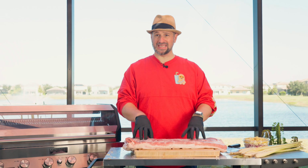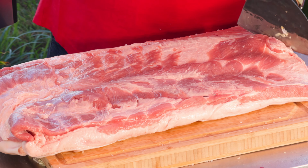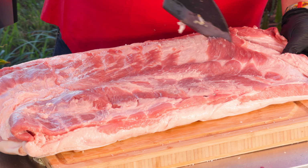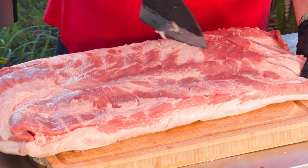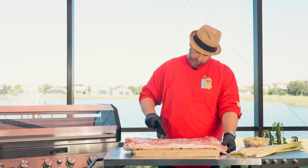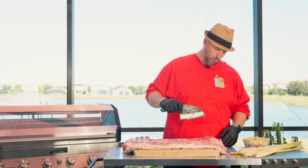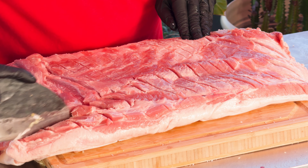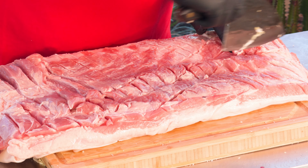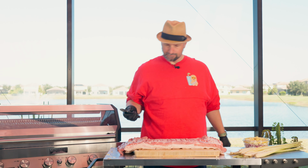At this point, we are going to start dealing with the meat side. The first thing we are going to do is score it. This is going to allow our seasonings and our spices to penetrate our meat. Not too deep, just a light little scoring, kind of every 3/4 inch, maybe 1/4 of an inch deep, 1/2 inch deep, just a light score. And then we're going to go across it. We want to create some crevices, little nooks and crannies that we can work seasoning into. That looks pretty good to me.